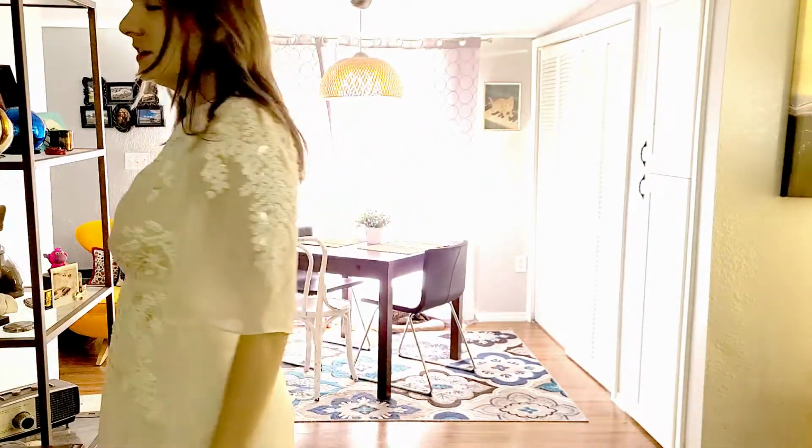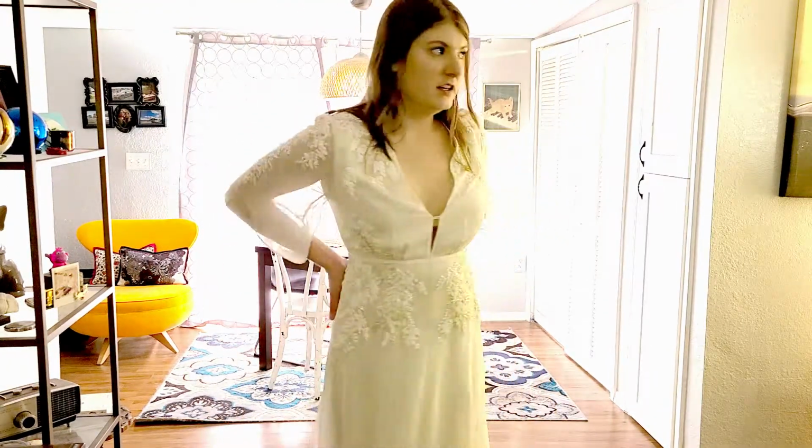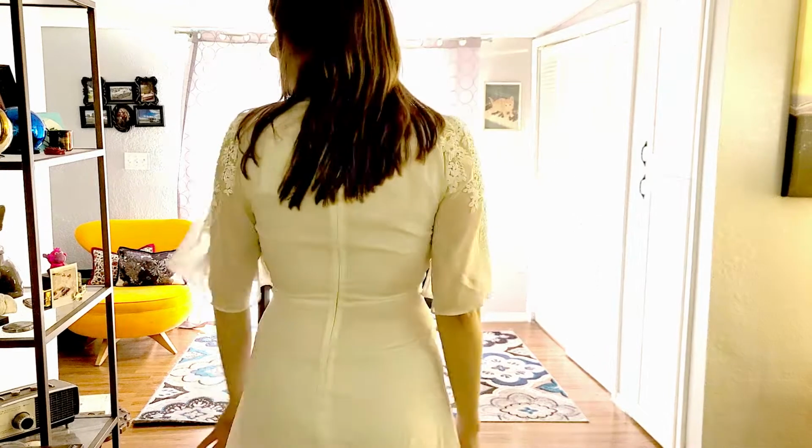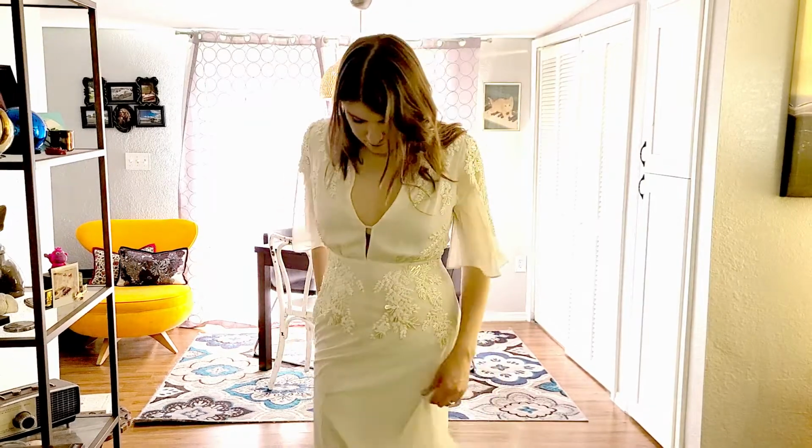I don't know. Part of me loves this dress, part of me thinks it's flattering, and part of me thinks it's going to be too difficult to try to make it work. Let me know what you think.